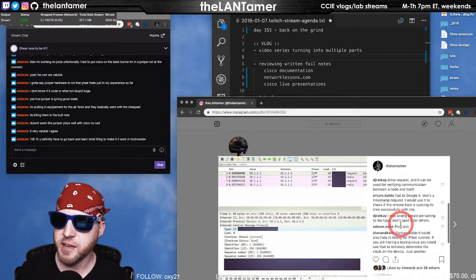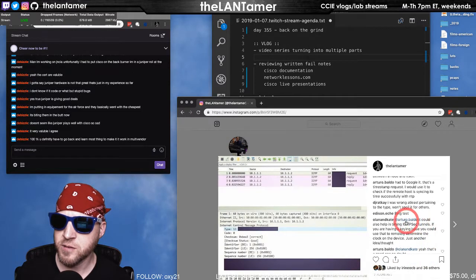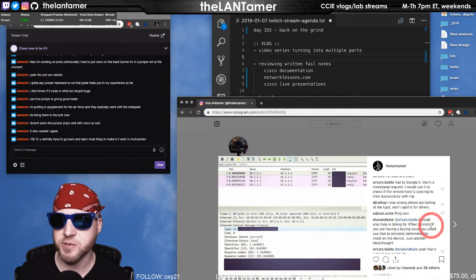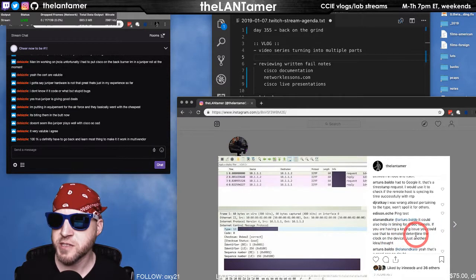Then we had another feedback here, from Olan and Kate. It could also help in timing for IPsec tunnels. Now, this could be very useful. If you're having a keying issue, you could use that to remotely determine the clock on the device. Just another idea. That's a great thought.